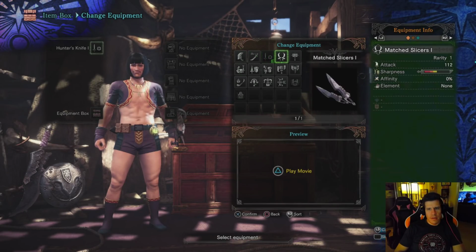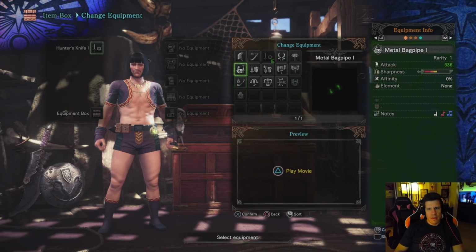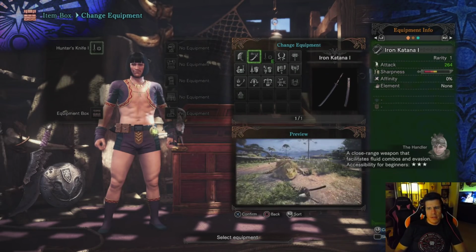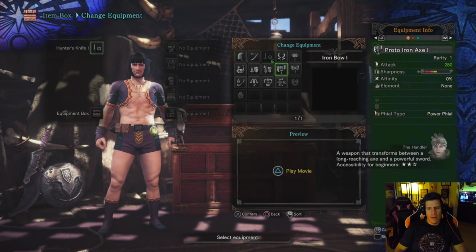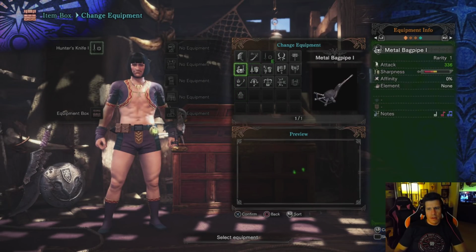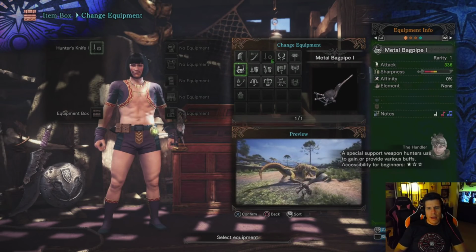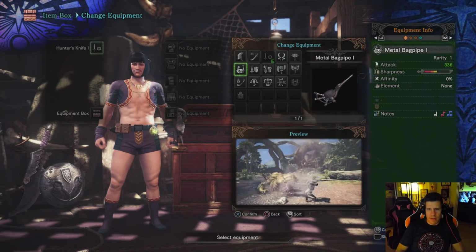Alright. Let's see here. Somebody said longsword. That sounded pretty good to me. The katana, I guess. 3 stars! Wait, does all stars mean it is accessible or isn't accessible? Oh, yeah, okay. Yes, that means non-accessible. I remember switching over to the bagpipe just because I got tired of everything taking so long to kill.